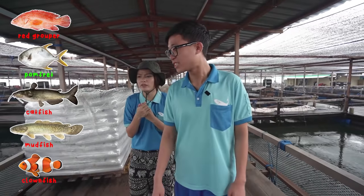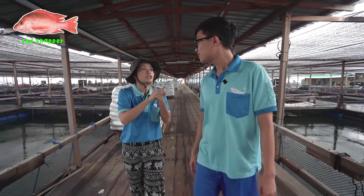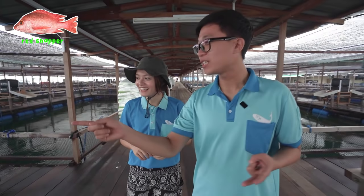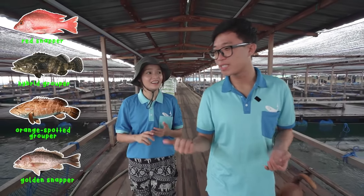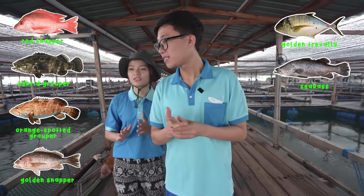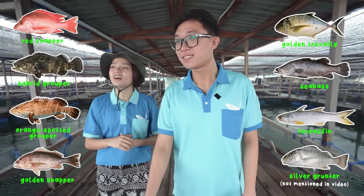Catfish. What else can eat? Red snapper. Yeah. That's grouper. Grouper, we have two kinds. So the one you see here is actually hybrid grouper. And another one is orange spotted grouper. And wow. Then we have a golden snapper. Oh, that golden one I know. Golden trevally. Oh, that one I don't know. Sea bass. I also know. Oh, wow.